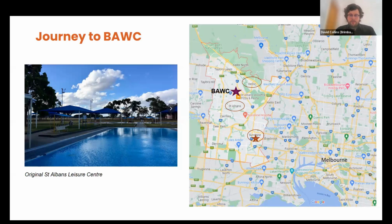And we've got a couple of pools. One in Sunshine, which is quite an old centre, a centre that I still personally swim in a lot myself, but also always reflect, because it's got a very old gas boiler system, about how much energy it's taking per swim. I haven't done the calculations yet, but I probably should at some point.